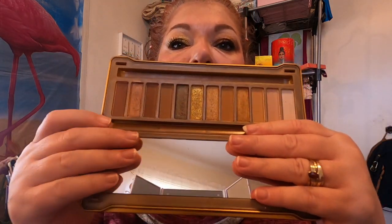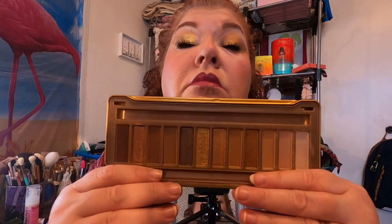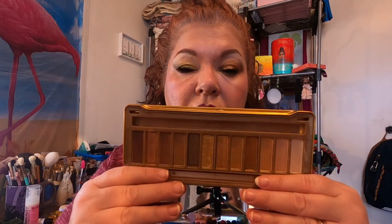But you could use this palette for your eyebrows. What this is, the look, this is using all of the shades in here. It's a nice neutral palette. If you like neutrals, I really think that you would like this palette. It is very worth the $5.99. Very much worth the $5.99. If they had a green palette, I would definitely pick it up. Yes, I would definitely pick up a green palette.